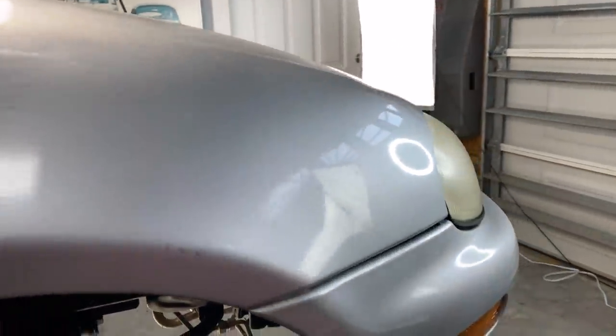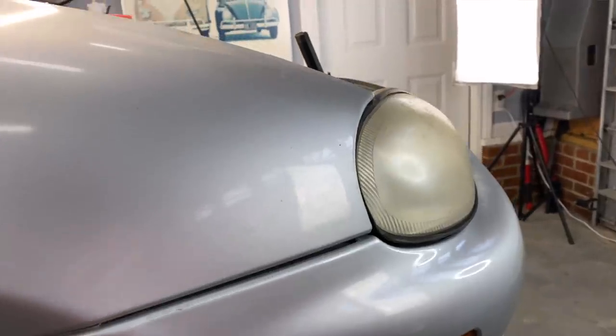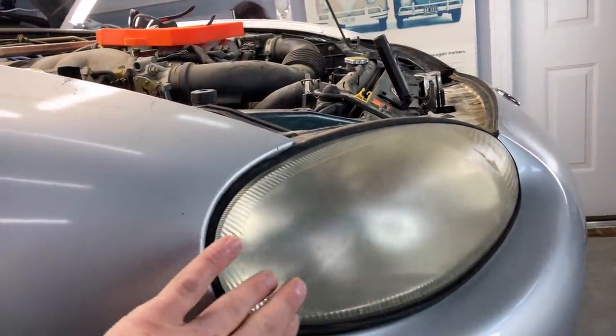And I gotta say, it looks pretty darn good. The body lines aren't perfect. It's really good on the passenger side. The body lines aren't perfect on the driver's side, but you know what? For what this car is, I think it's gonna be absolutely fine.